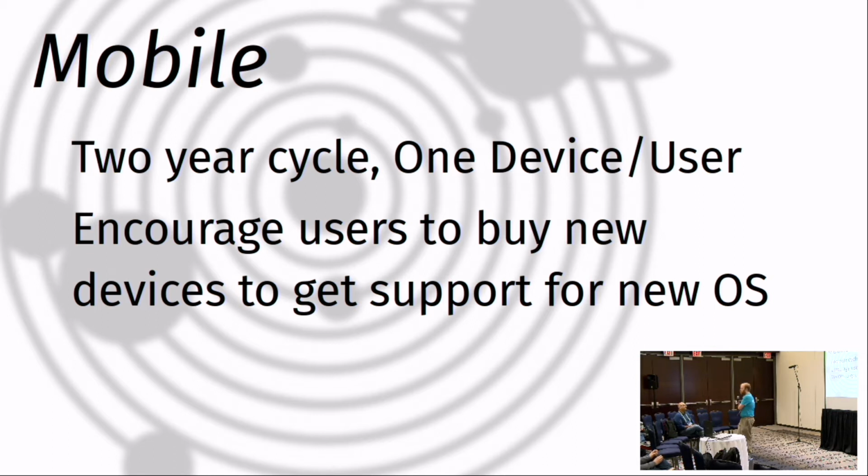In this model, it does make a fair amount of business sense to encourage users to go to the new device by making operating system updates contingent upon getting a new phone. That also means that it becomes kind of irresponsible to keep a phone past that lifetime, because you're adding one more unpatched device onto the internet.